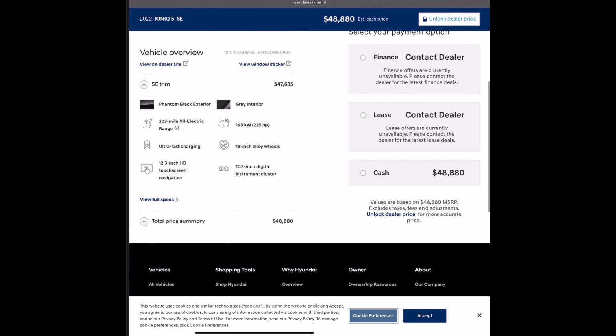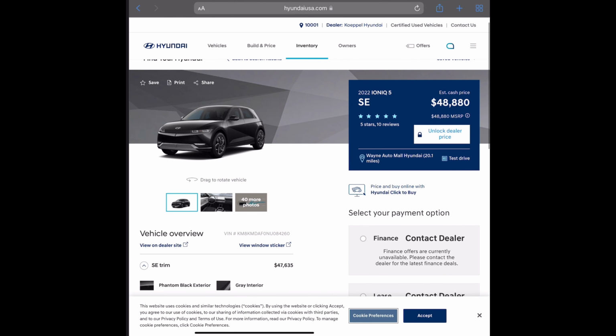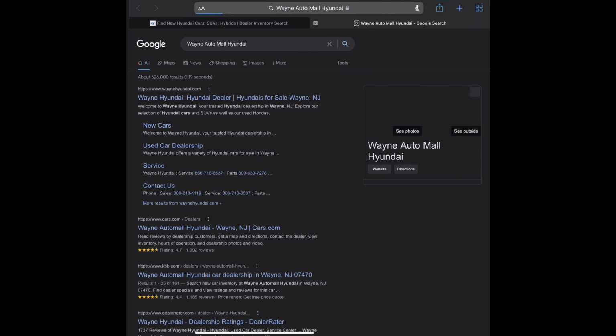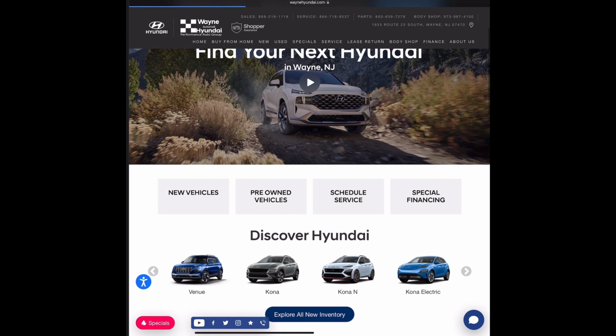The second thing I think you should definitely do is make a note of the dealership name, who is selling this car currently, because the next thing you'll do is go into their inventory and make sure that they still have the car available in stock, and see how much it actually costs, after all the markups and all the taxes and all the local fees and stuff.